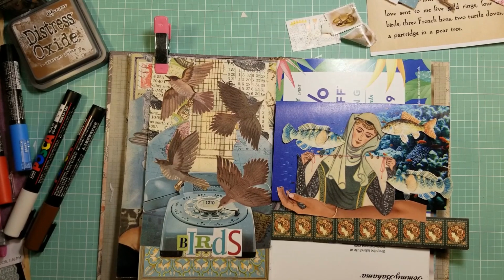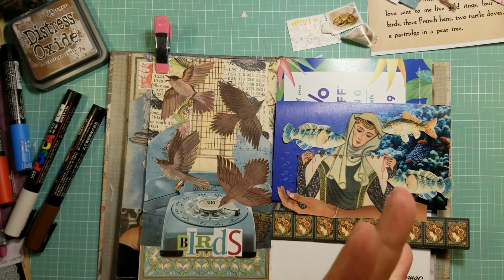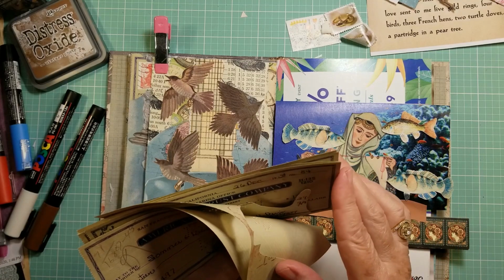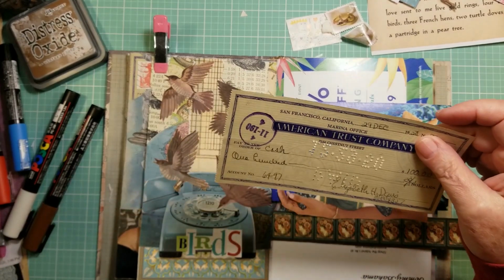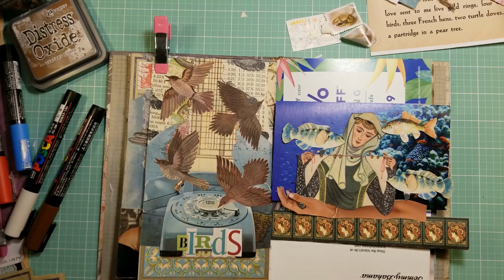Now, I don't have the number 5 in here anywhere, and I don't have the date. So 5, 25, 26, 27, 28. It would be the 29th of December. So let me check my checks here and see if I have a 29 of December that I can use. No. Yes, I do. Okay. Here's a 29 December. So I do have that. And this is from 1950.